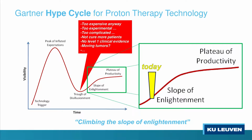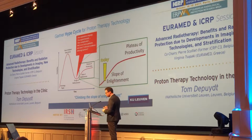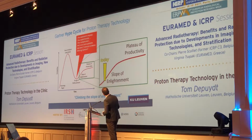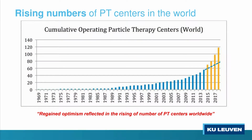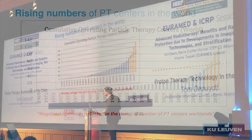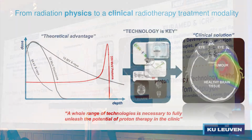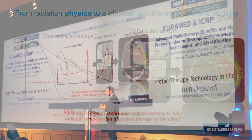However, if you look at proton therapy technology, that has gone through some difficult times, and this is what they call a hype cycle. I believe that right now we are not anymore in that depression of disillusion in the technology, but we're climbing up this slope, the so-called slope of enlightenment. We see the potential, but we are quite realistic in what to expect. Hopefully, in the near future, we'll end up in this region. And you see that optimism also reflected in the number of centers worldwide. That was a prediction. Maybe it was too optimistic, but still the number of proton therapy facilities in the world is rising.